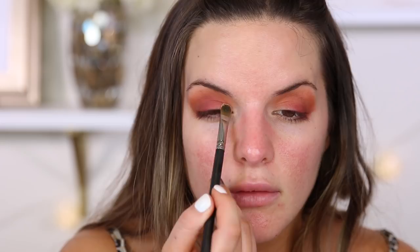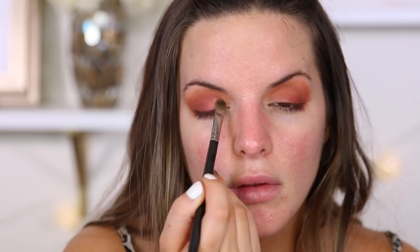Oh no, no, no. This is just not looking good. Oh shit, what happened here? It's like there's nothing here. This could be my fault, but I do not like the way this looks so far. So I'm going to take one of the shimmer shades and try to put this in the inner part. Okay, it's pretty.